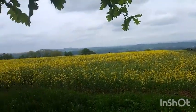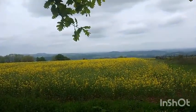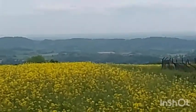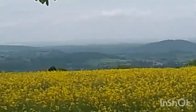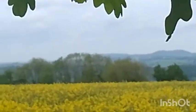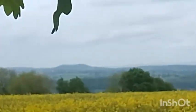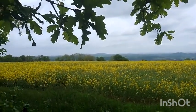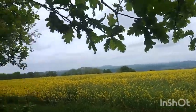Can you see that? Let me try and zoom it in. Show how good the quality of the zoom is on the phone. That's amazing. Zoom back out. Just something else, isn't it?